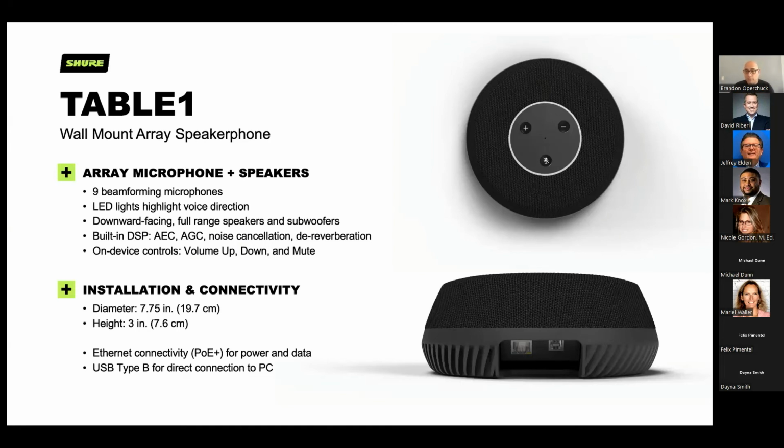On the device, we want to keep it really, really simple. So there's a volume up, a volume down, and a mute. These are designed for very, very simple operation. This is not for your really fancy executive space where they may have a lot of particular needs. This is for teachers and for people at home and folks that need a very simple way to bring things up and down as needed, meaning the far side volume, and then of course mute and unmute so that you can have moments of privacy.